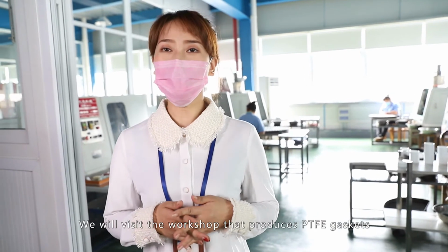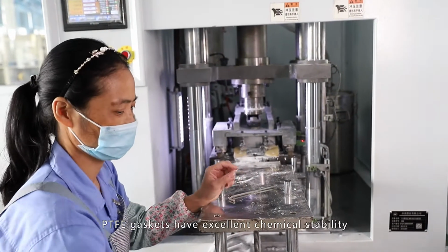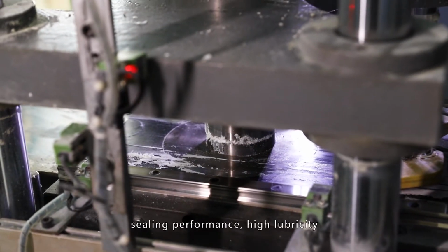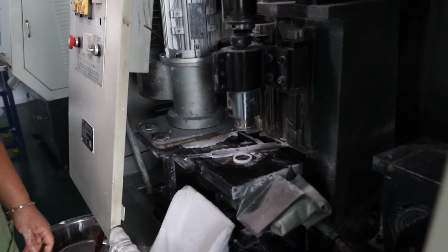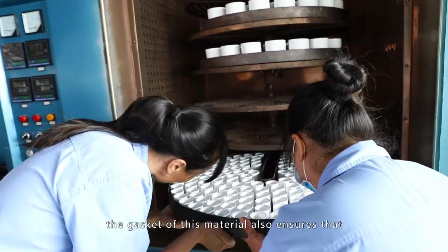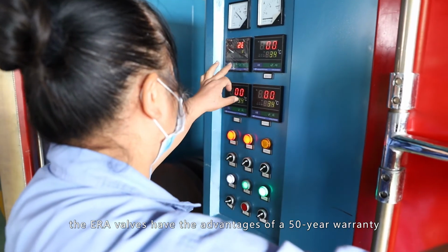We will visit the workshop that produces PTFE gaskets, which are used for compact valves, single and two-union ball valves. PTFE gaskets have excellent chemical stability, corrosion resistance, sealing performance, high lubricity, electrical insulation, and anti-aging resistance. In addition to enhancing the sealing performance of the valve, the gasket of this material also ensures that the IRA valves have the advantage of a 15-year warranty.